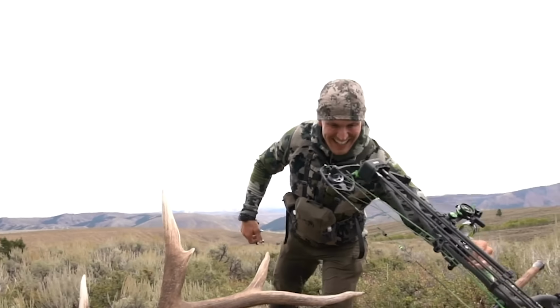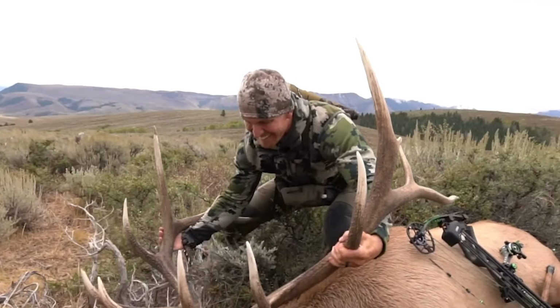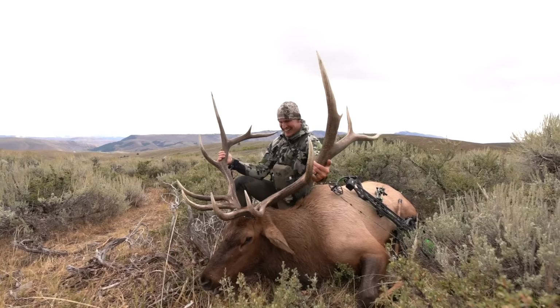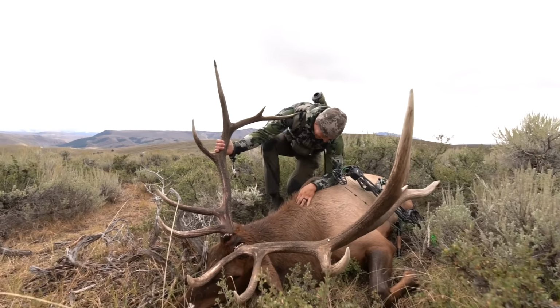I've waited 4 years to do what I'm about to do right now. Yes! Oh man, we freaking did it! What a giant bull! I mean, he's got monster fronts. I mean, fours. I can't even fit my hands around it. I mean, look at the size of this bull.